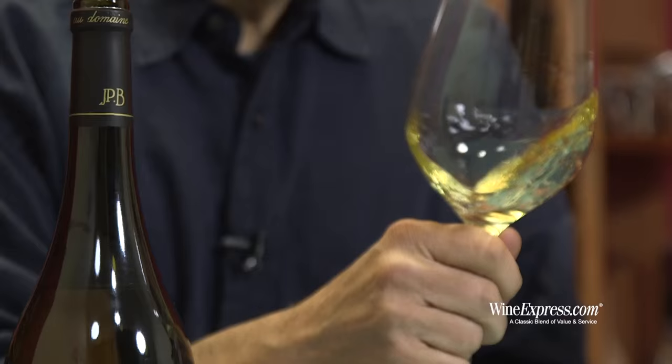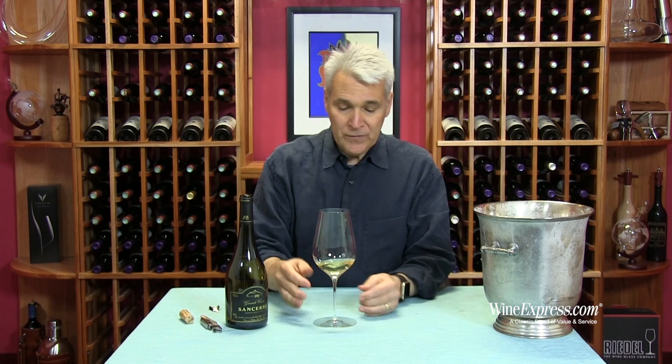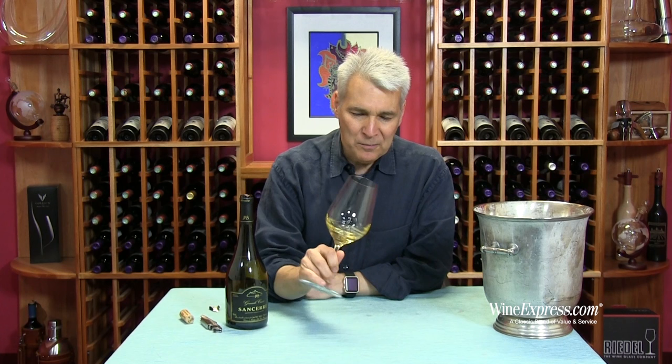They do 12 months oak aging, and they actually use about 60% new oak for this wine. So they give it that added layer of the new oak to marry with all those unique, complex flavors of the Sauvignon Blanc.